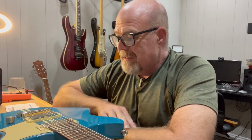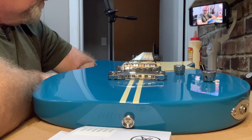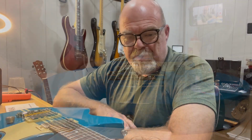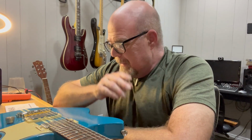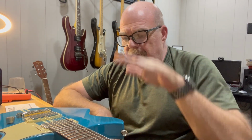There's no visible damage. The setup was awful, and I really find it hard to believe that Yamaha's quality control would be that bad. So what I'm thinking is somebody got it and maybe was trying to adjust the setup, adjusted the truss rod, did something, and just had it all wrong. The intonation was off on three strings. Three strings, it was about right. The neck had way too much relief, and when I straightened the neck out, the strings were resting on the fretboard. Had the bridge down way too low.